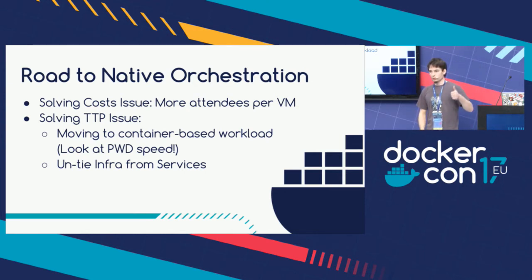So the first goal is solving the cost issue by using Docker Swarm or any container orchestrator to put more people per virtual machine. The second thing is that I wanted to solve that time, so I want something that starts very quickly. If you haven't tried Play with Docker, you should. You click, and in a few seconds, you have a complete Docker host OS. And in less than 10 seconds, you can have a working Swarm cluster.